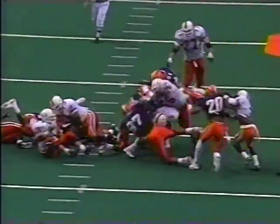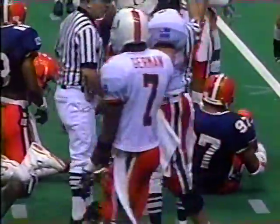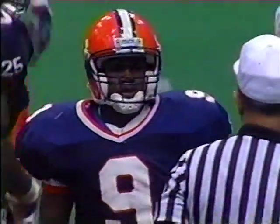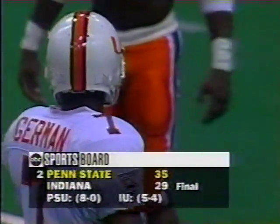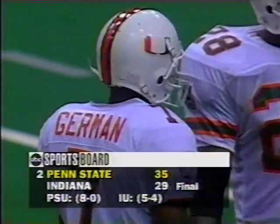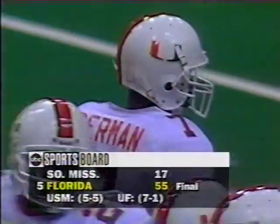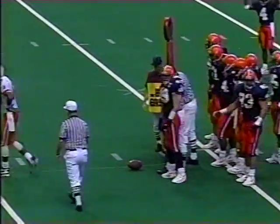Blitz from the corner. Ferguson inside, close to the first down. Number 9, Rod Gadsden, a nickelback, was blitzing from the outside and got there a little late. And they'll bring the chains off. Gadsden, number 9, and Jamie German, number 7, for the Hurricanes, went to Fort Myers High School together. German was the wide receiver, and Gadsden was the quarterback. They talked to each other each week, and they had some good conversations this week talking about this one. Just short.